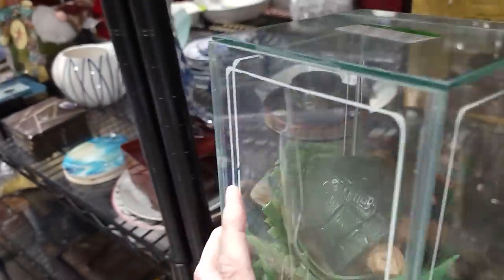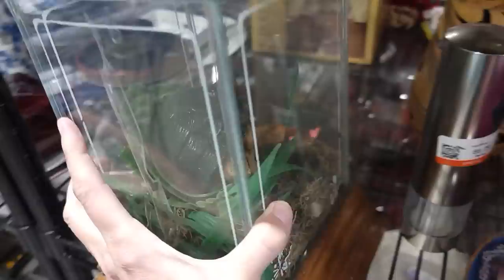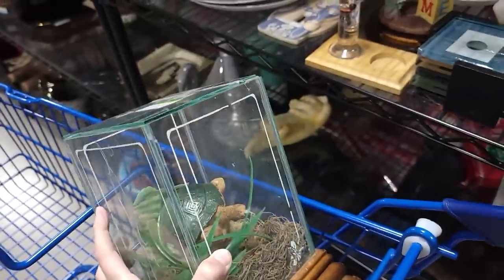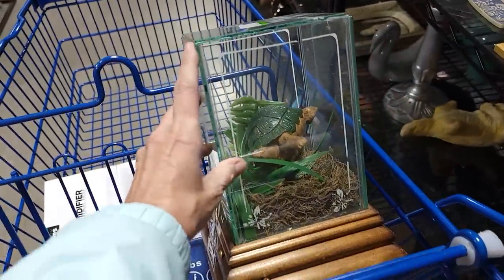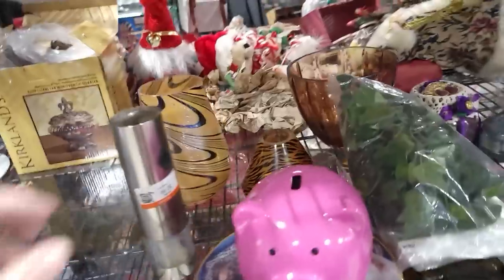It's a pretty little terrarium, actually. Oh, he's got a cute little face. It looks like it's seven. Jeez, I'm just popping stuff all over the place. It is $7.99. Of course, that is minus my 40%. I know you guys get sick of me saying that, but I have to remind myself too what a great price it is. So I'm grabbing him.